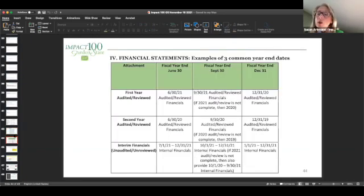We hope that the next chart we provide will make it more clear and helpful for you to understand exactly what is needed. The chart provides 3 examples, probably the most common examples of statements that we receive with fiscal years ending June 30th, fiscal year ending September 30th, and fiscal year ending December 31st. The first column attachment will be referred to in the next few slides in terms of how those statements are attached with your application. Let's go through each of these columns briefly.